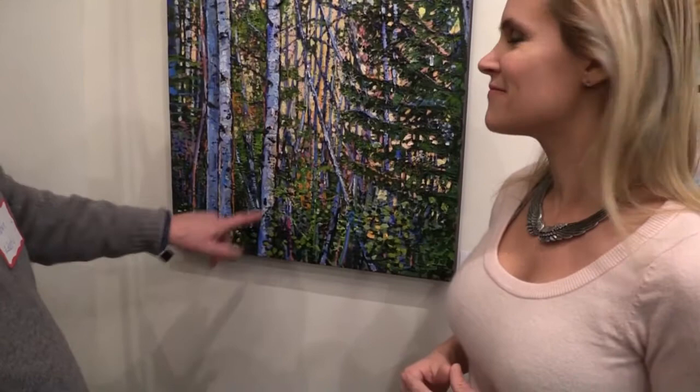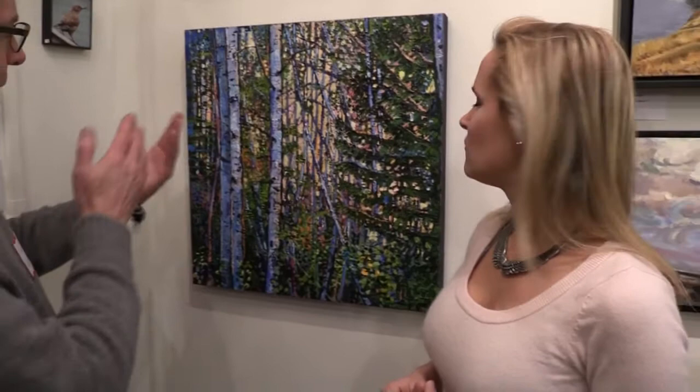One of the things I notice is I love the tones that you're creating in the shadow areas, like this strip of magenta and these beautiful blue tones in the deep shadows. And it's such a nice counterpoint to the brilliance of the light beyond.